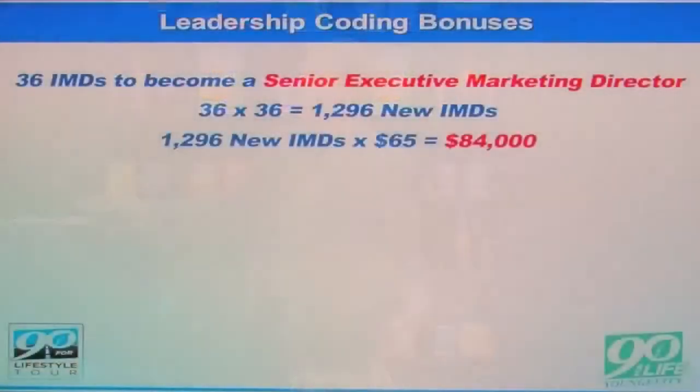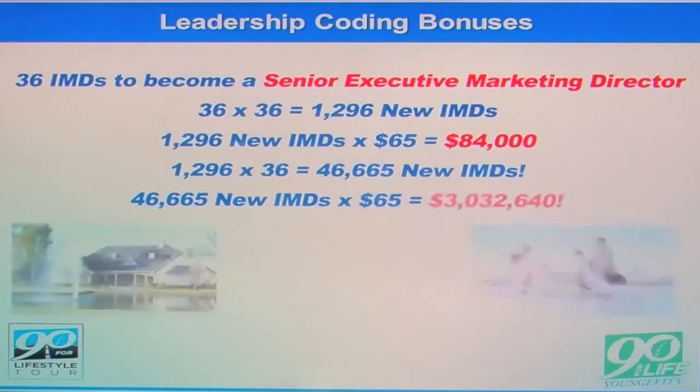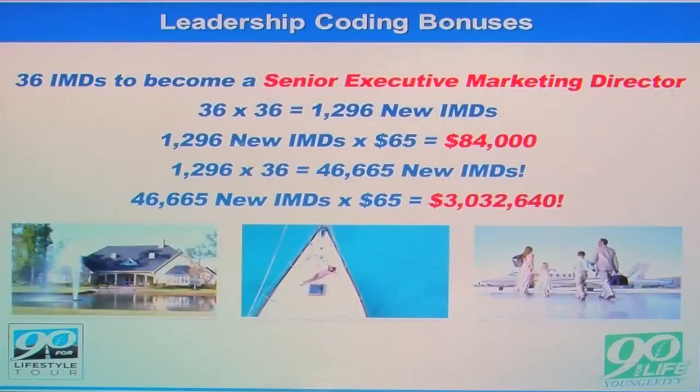Now, what do these 1,296 people have to do to become a senior exec? They have to bring in 36. So 1,296 times 36, you just put 46,665 people in your group. At $65 per person, congratulations, you just made over $3 million in coding dollars. I made about $12 million in code. $12 million in coding, you guys.